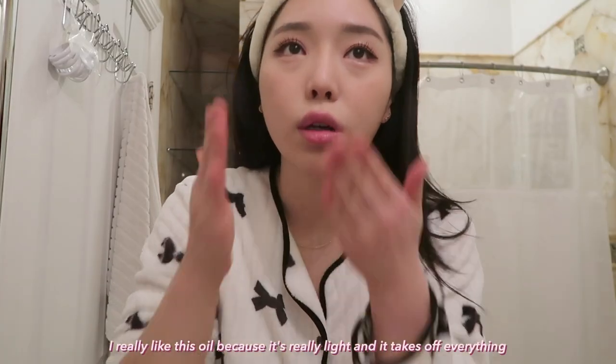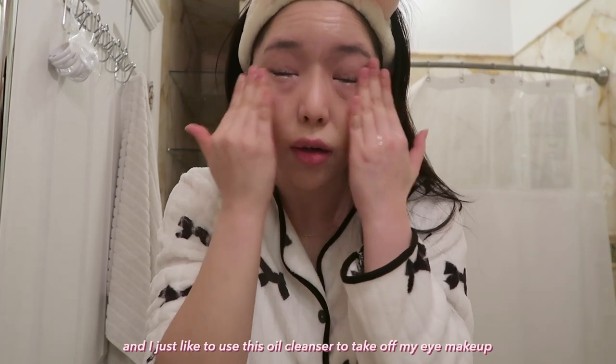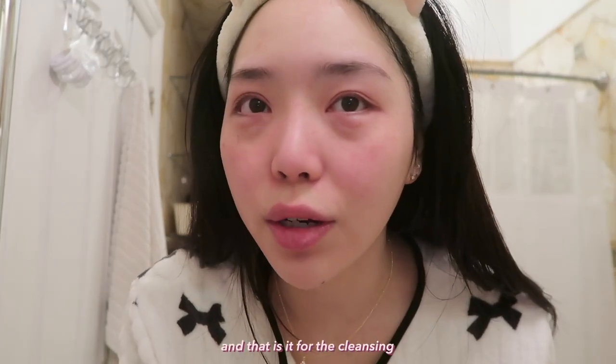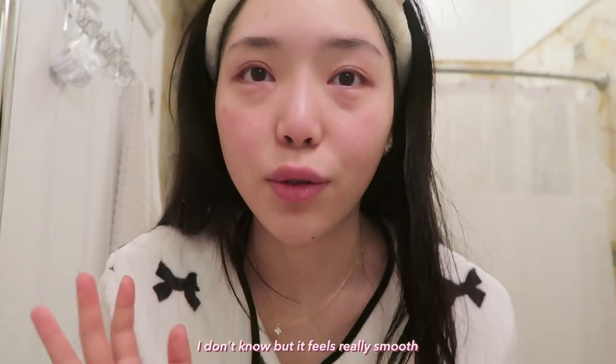I really like this oil because it's really light and it takes off everything, and I like to use this oil cleanser to take off my eye makeup. And then I use this cleanser to cleanse my face. And that is it for the cleansing. I feel like this cleanser makes my skin so smooth. I don't know what it is. Maybe it's the rice water. I don't know, but it feels really smooth. Now I'm gonna take a shower.